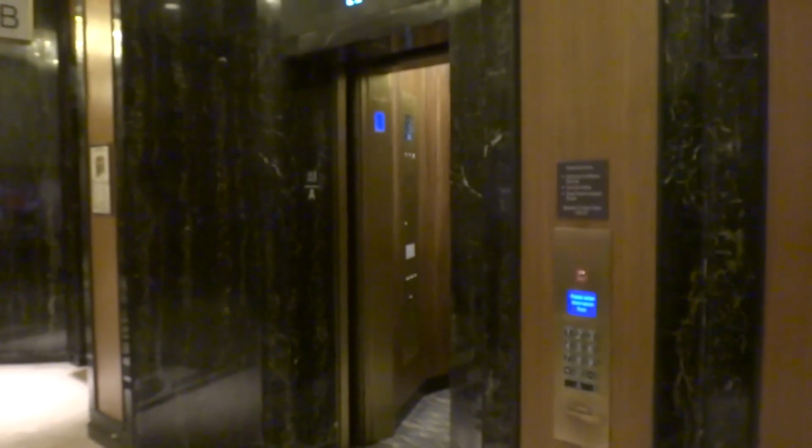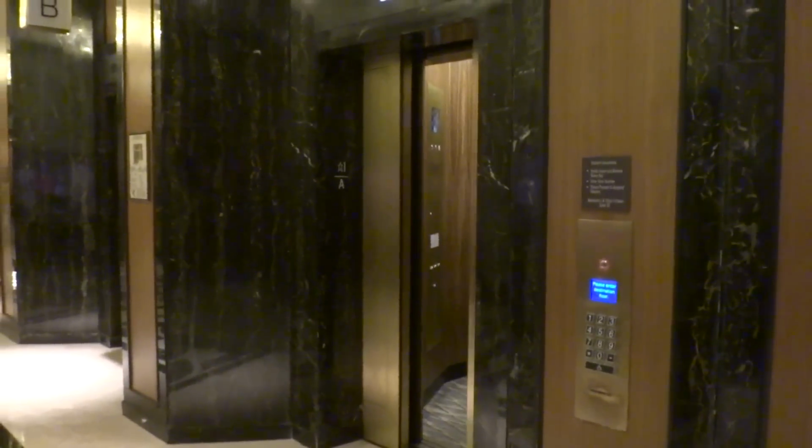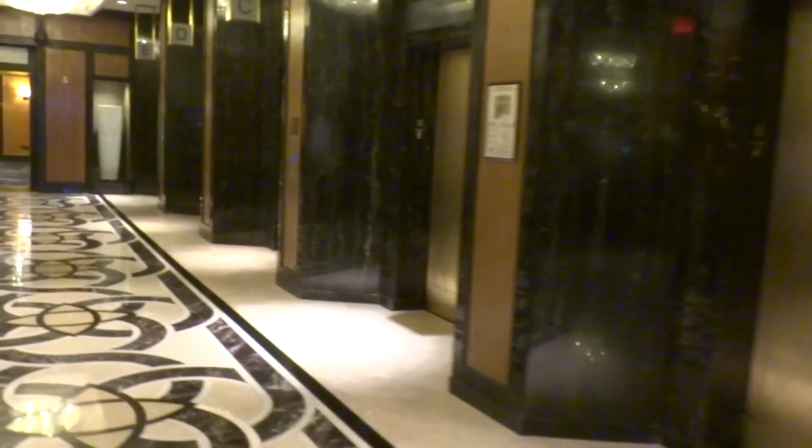All right, I'm going to turn my camera off. It's really, really busy. All right, we're here at the tower elevators at the Westin St. Francis. There goes that one right there. Try to take a still picture of these sets of elevators.